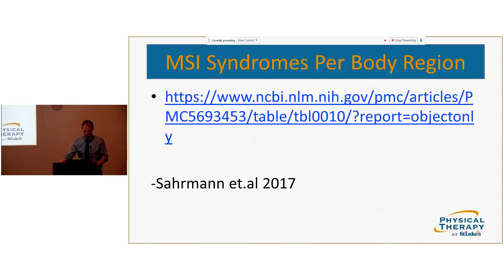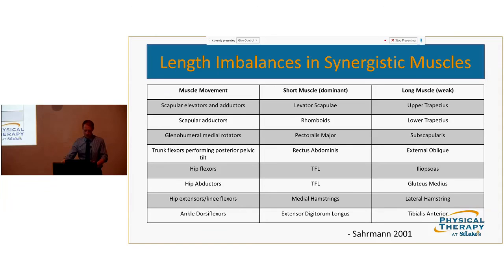So I put a link in for basically a table of all the, I just touched on the cervical spine, but you'll find shoulder, elbow, wrist, neck, and so on, different movement syndromes. And earlier on, I also put the book for anyone who wants to take a look at those. And then just a quick reference table for you to print out: one is common muscles that are short and dominant, and common muscles that are long and weak.